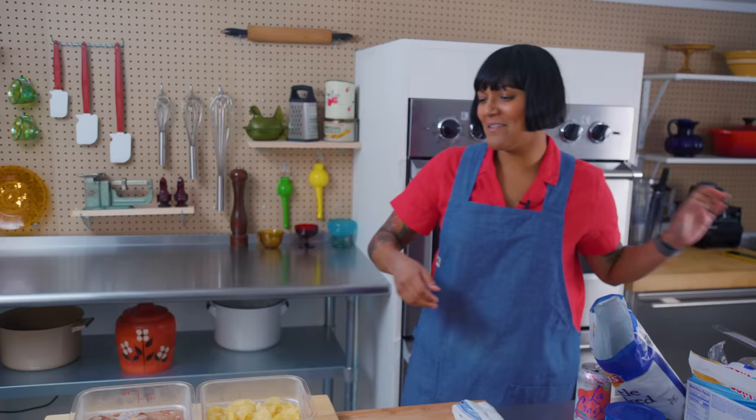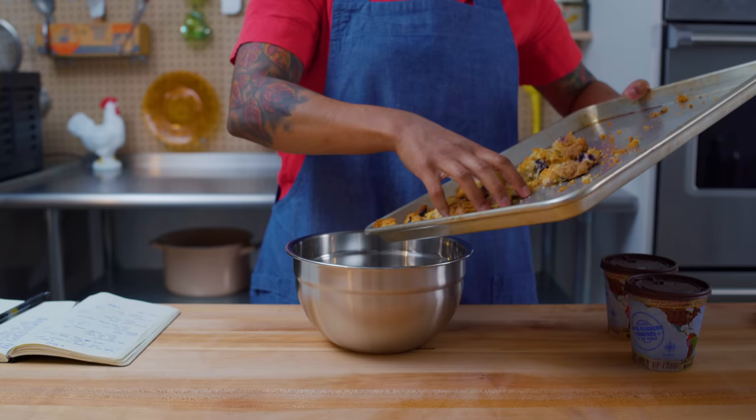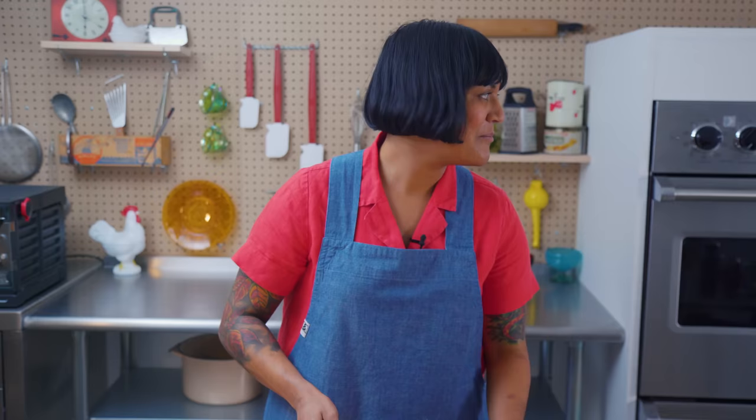Let's steep our coffee foam. We got our toasted stuff, coffee from the bodega, and I'm gonna soak the muffin in the coffee. I don't know, see what happens. Putting it away. So many things are steeping.